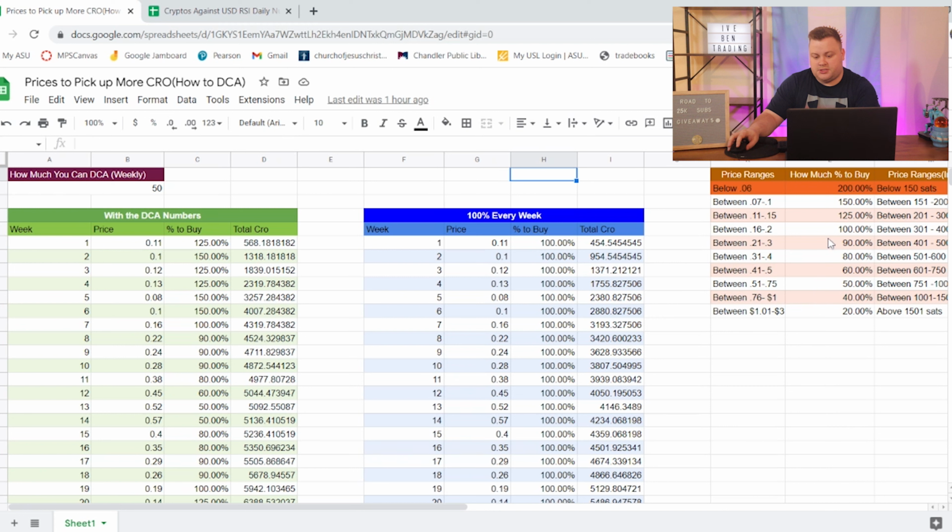And then once things are back up a lot, you'll be buying a lot less. And so then you'll be saving that extra to go towards when we are back below and it's an ideal time to be buying. So that's kind of how this works. Right now you're using extra to dollar cost average in, but when things are a lot higher prices, you're using a lot less percentage of that amount.